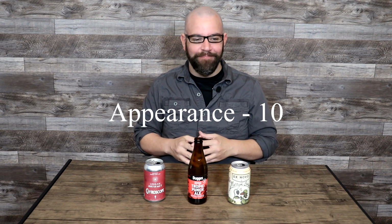It had this kind of pinkish orangey hue to it that was just beautiful in the glass, which obviously gets imparted from the fruit. And you know, fruited beers and fruited sours, they tend to have that going for them. They are absolutely beautiful beers to look at in the glass. Really gets your appetite going. Perfect 10 out of 10.